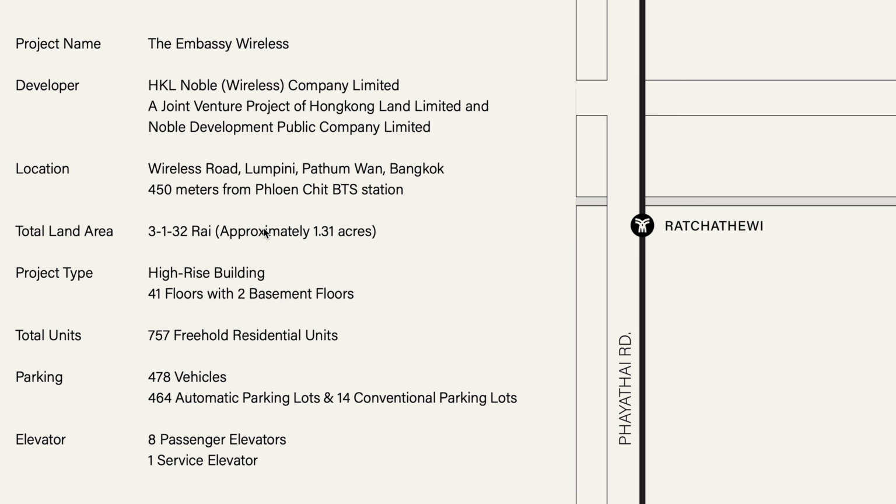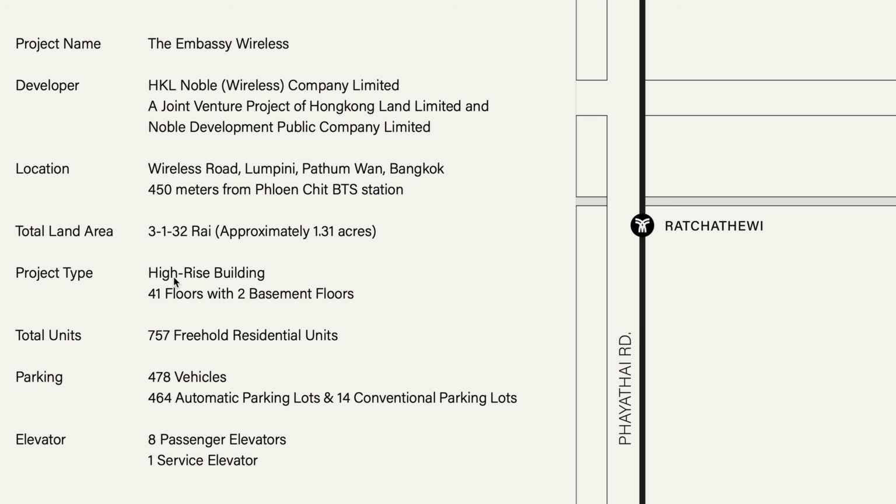So yeah, it's a joint venture by Hong Kong Land and Noble Development. It has 41 floors with 2 basement floors. It has 757 freehold residential units. However, to meet the demands of this trend of preferring larger units, they've decided to allocate certain rooms that are in pairs to be sold as a pair. So that's going to reduce the amount of total residential units for sale to around 500 something. And then you've got parking for 478 vehicles.